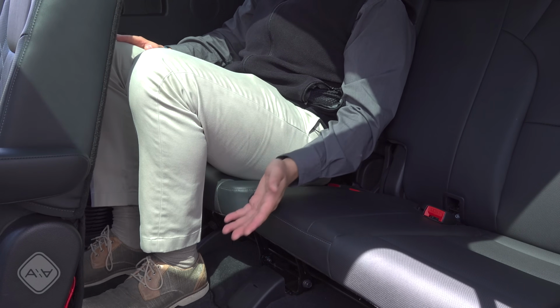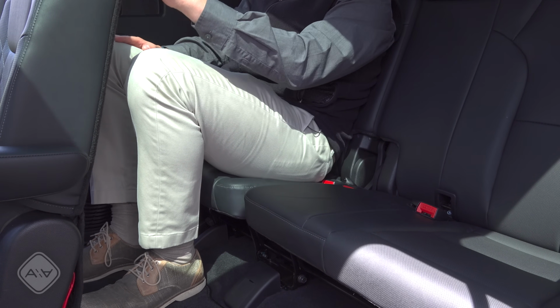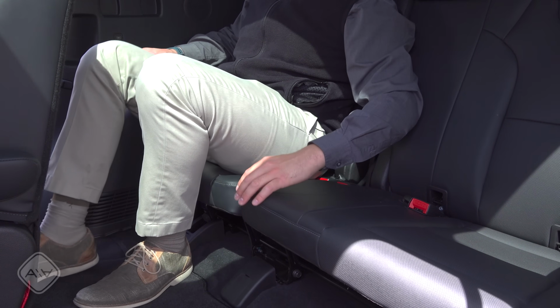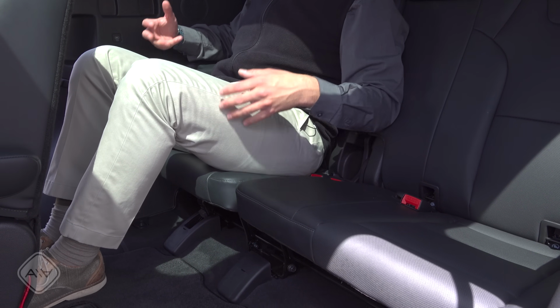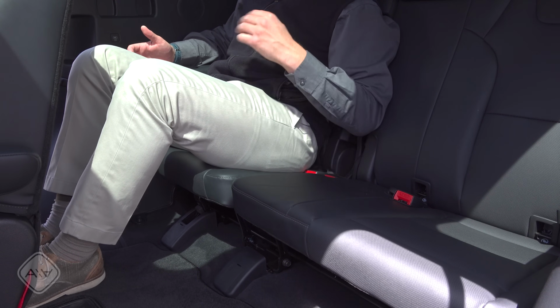In case you're wondering, this is what legroom looks like for a 5'9" adult male with the second row captain's chair in the default position. And here's what it looks like with the second row all the way forward. I could actually stretch my legs a little bit and stuff my toes under that second row and pretty much be as comfortable as you could possibly get in a third row before getting into a minivan or a full-size SUV.